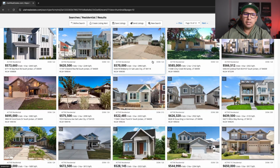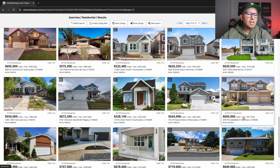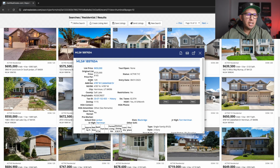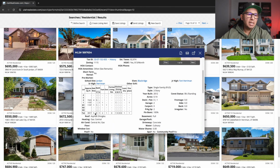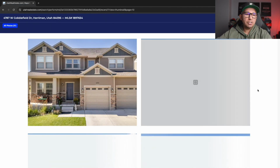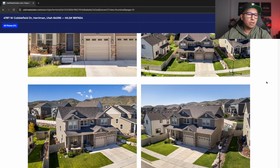And then we scroll down here, we have this home here in Harriman that's been on the market for 130 days, priced at $650,000. And this one is just under 4,000 square feet, so this is a fairly large home. 5 bedroom, 4.5 bathroom, and sits on just 1.4 of an acre. So that kind of goes back to what I was saying earlier, that they do sit on a little bit smaller lots. Even though you're getting a very large home, the lots are going to be quite a bit smaller compared to some of the other homes.